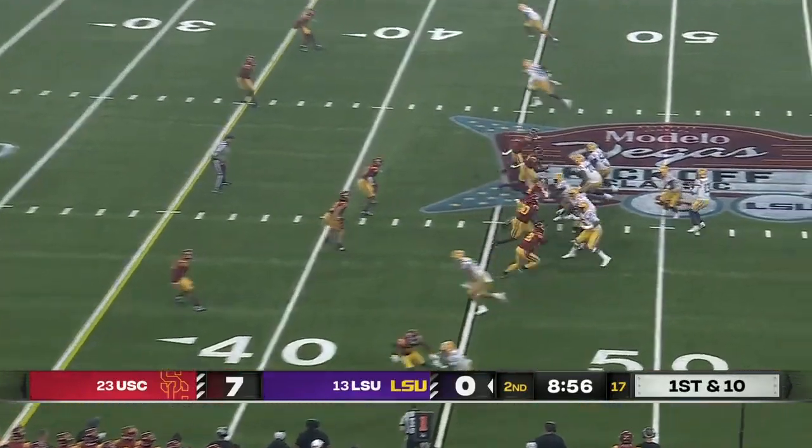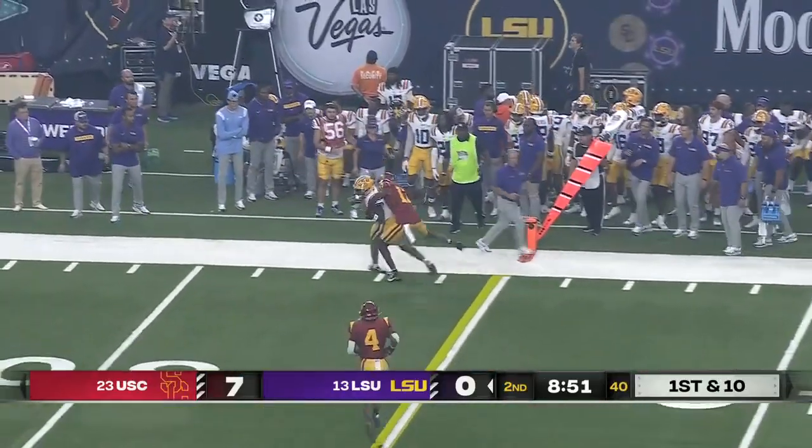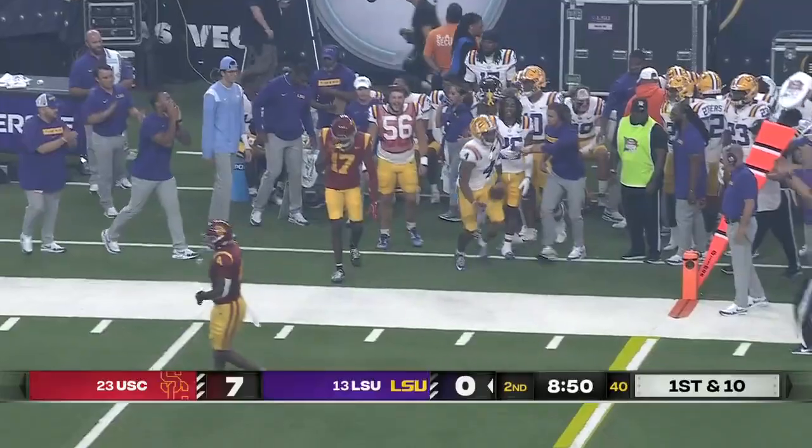Street closed tonight. They expect to get him back later in the season. Nussmeier back to work. Another completion. This one to C.J. Daniels. It's a first down for LSU.